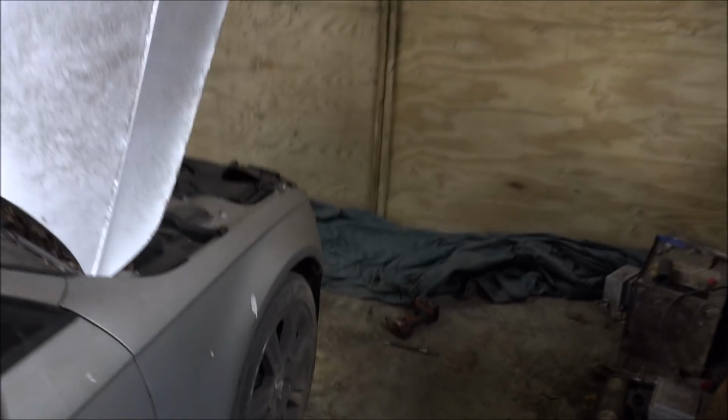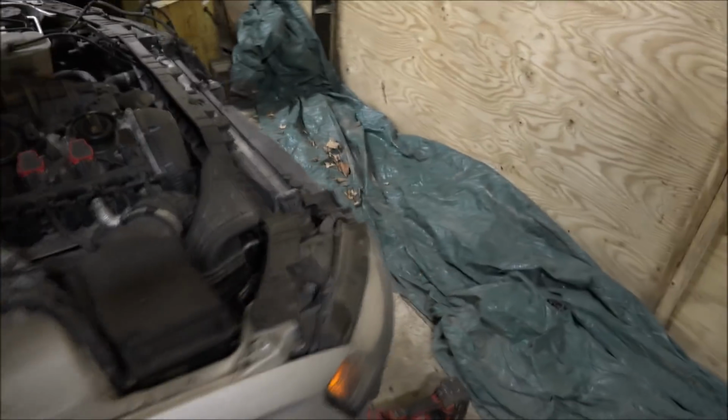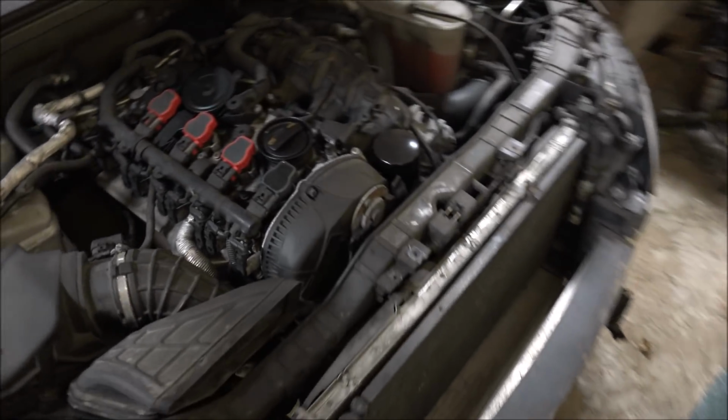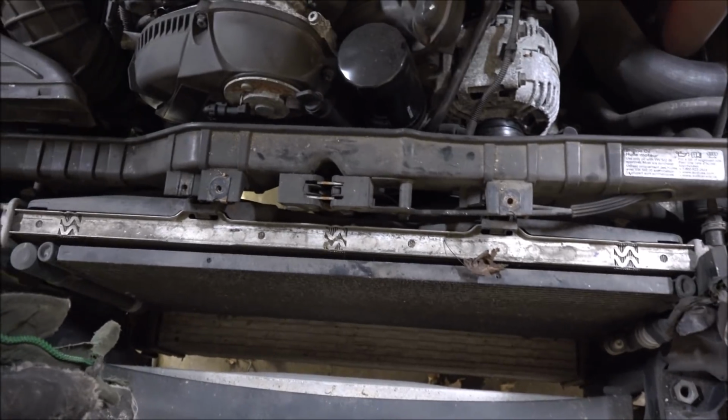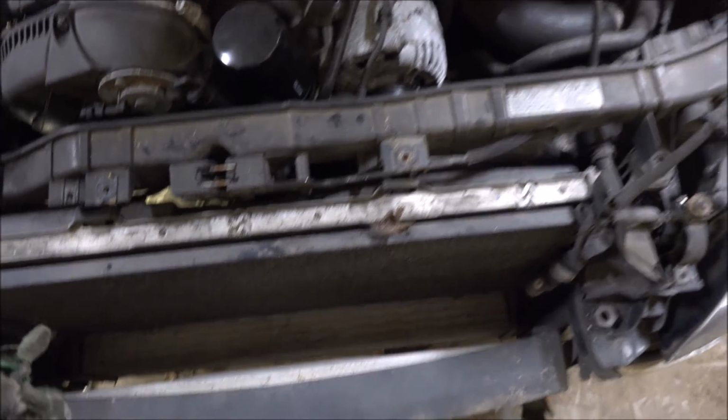Anyway, that gets me down to, I think the next thing I want to do is figure out how to get this brace out of here that appears to be holding the radiator and AC condenser and the intercooler.